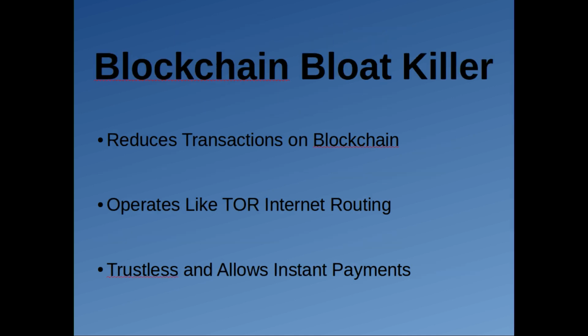But yeah, so if we're talking about blockchain just being a bloat killer, we already talked about how it reduces transactions on the blockchain, but it operates like a Tor network in that when you're paying someone, your payment won't go directly to that person. The way the Lightning Network works is that you're going to have a lot of big users. Let's say Walmart has an account on the Lightning Network. Walmart has transactions with a lot of people, and the way the transactions are instant and can be done without having to put a lot of data on a blockchain is that you can just reverse and move transactions through different users. So a big user like Walmart or some big bank like JP Morgan Chase has a lot of transactions between different individuals.